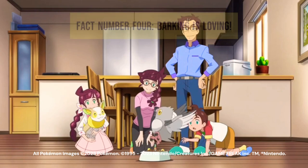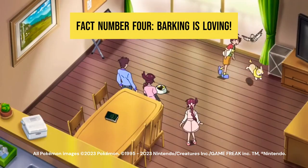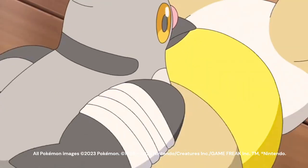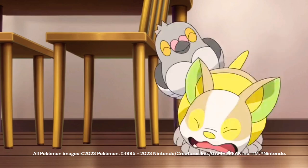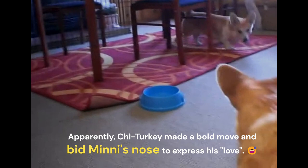Fact number 4, barking is loving. Yamper's adorable barking and wagging tail when it sees its trainer reflect the real-life corgi's excitement and joy when greeted by their human and other companions. It's that heart-melting enthusiasm that corgi owners love so much.